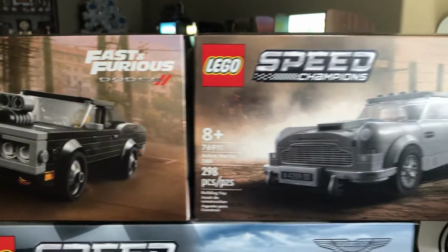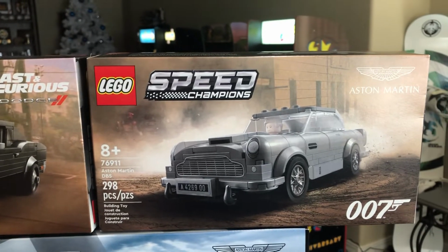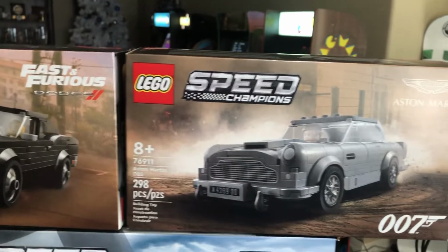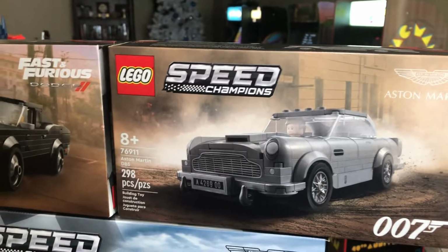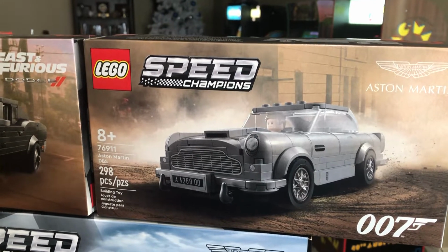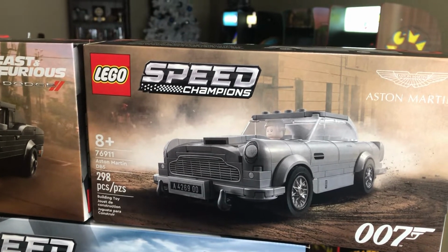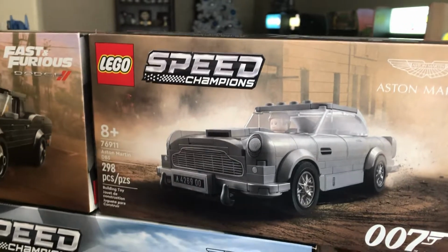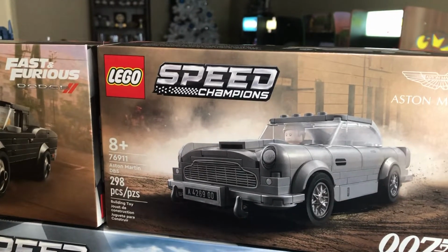And then obviously I got the James Bond, and that one looks awesome. So I can't wait to build that one either. And obviously it's got the main character Bond in there, 007. So looks really good. Daniel Craig, amazing guy, good actor. I love his movies, especially Casino Royale. That was probably my favorite out of the three that he's made so far.